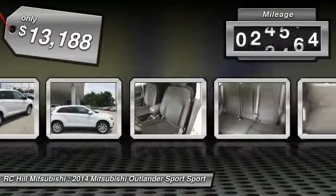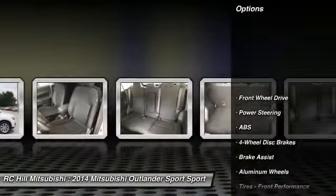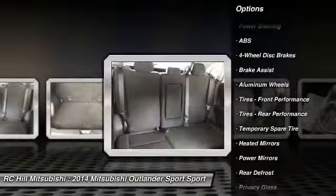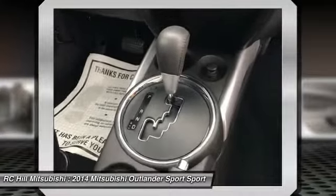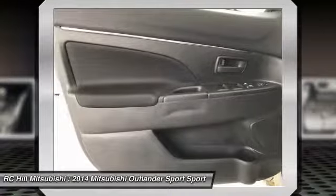This vehicle has less than 25,000 miles. Here are some of this vehicle's great options: stability control, traction control, keyless entry, anti-lock braking system, steering wheel audio controls, leather-wrapped steering wheel, Bluetooth, power steering, driver airbag, adjustable steering wheel.